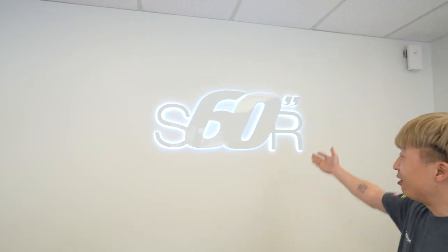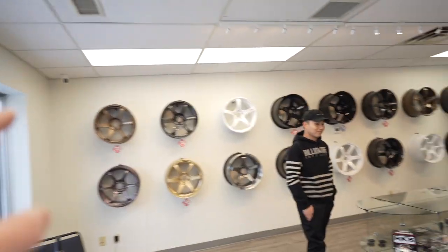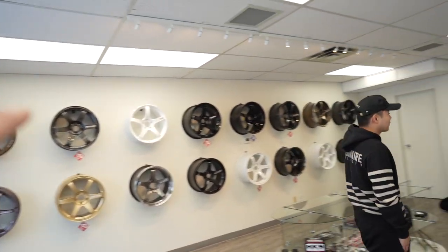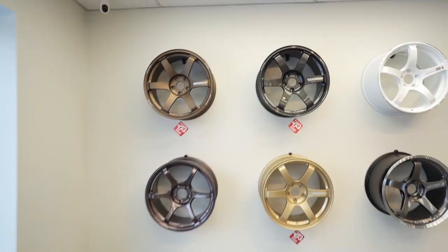First of all, this is nice, eh? Yeah, I like that, you guys. This is our Sub 60 Second Racing sign. It glows, and the background is white, so it matches our theme here. This is nice. So obviously, what caught my eyes when I walked in was this beautiful wall, you guys. This is art. Who came up with the idea of this one? Both of us.